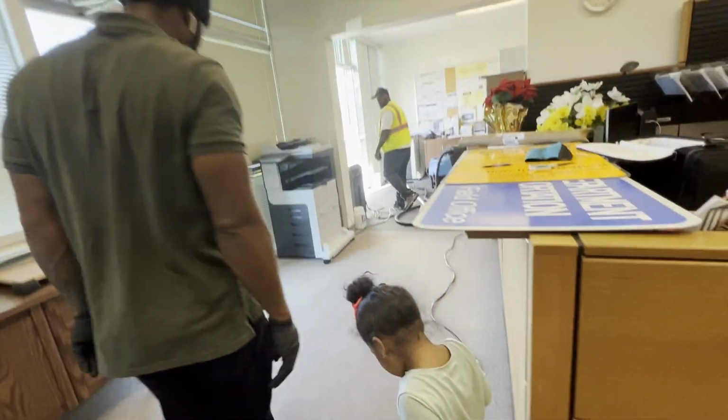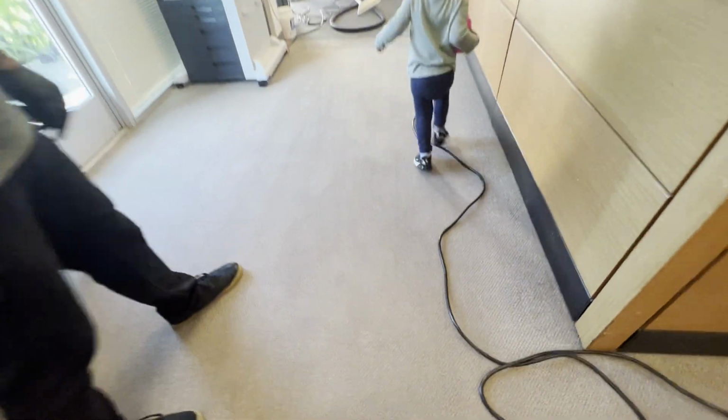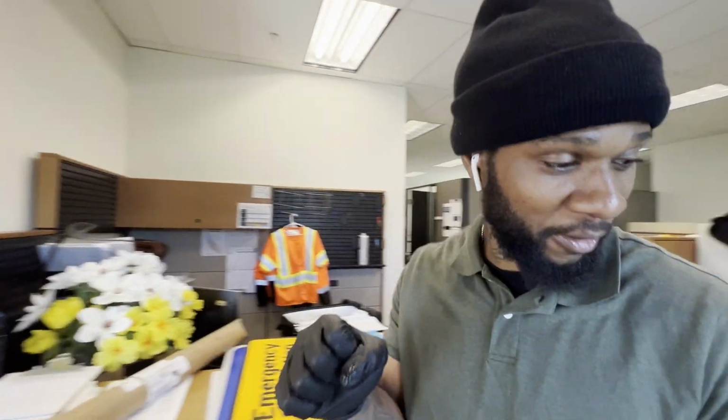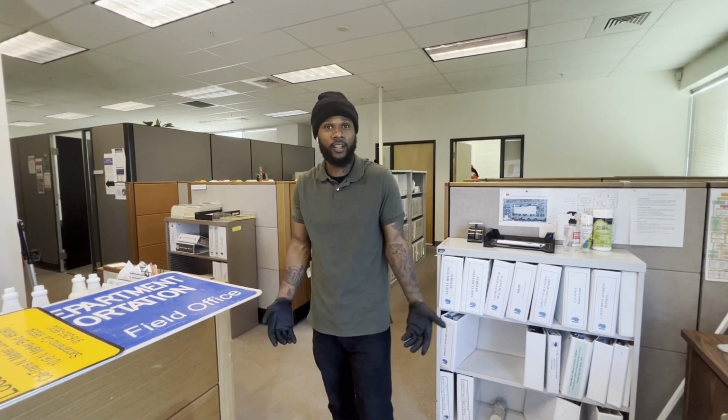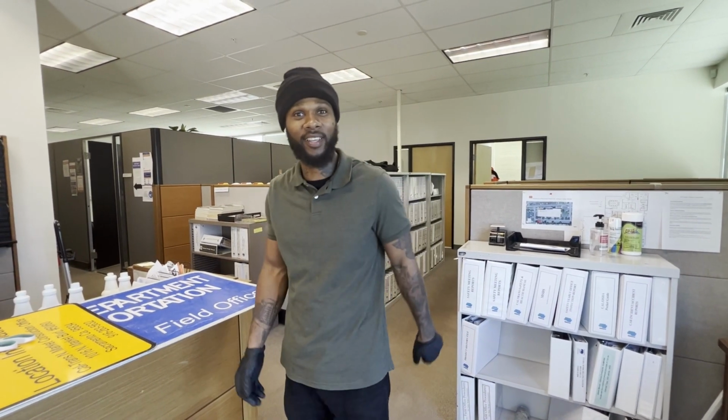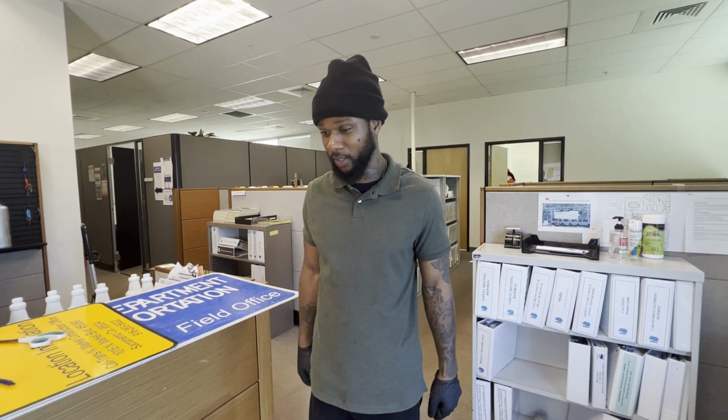So yeah, that looks way better. Wait, man, that looks brand new. Come on. Hey, that machine is worth it for sure. It does all the work. I didn't have to do nothing. It did it. Just add the right chemicals in the right machine, and it comes up.